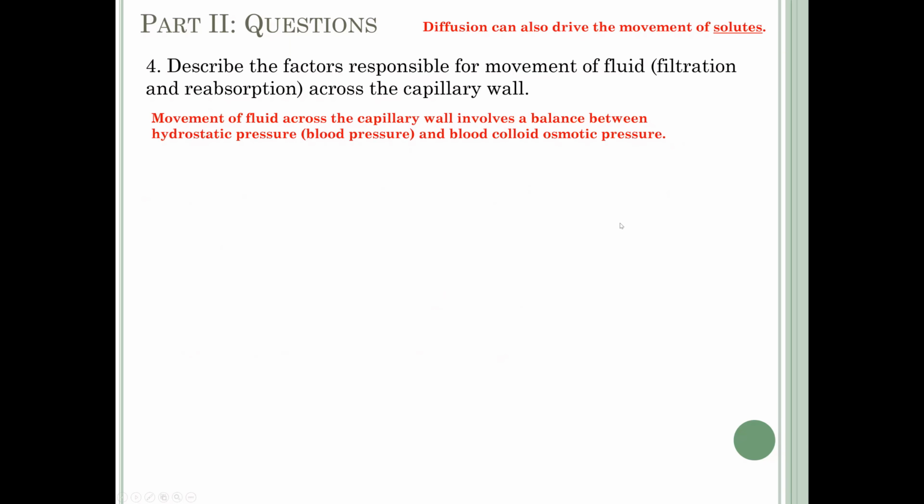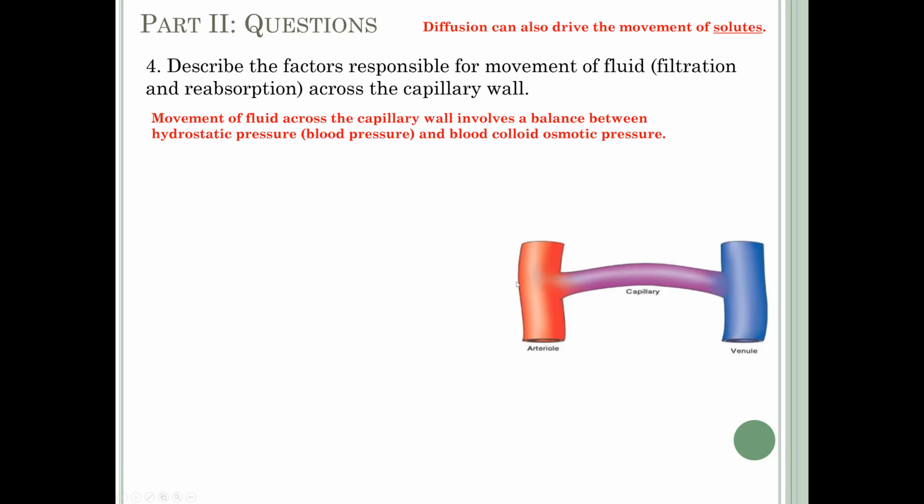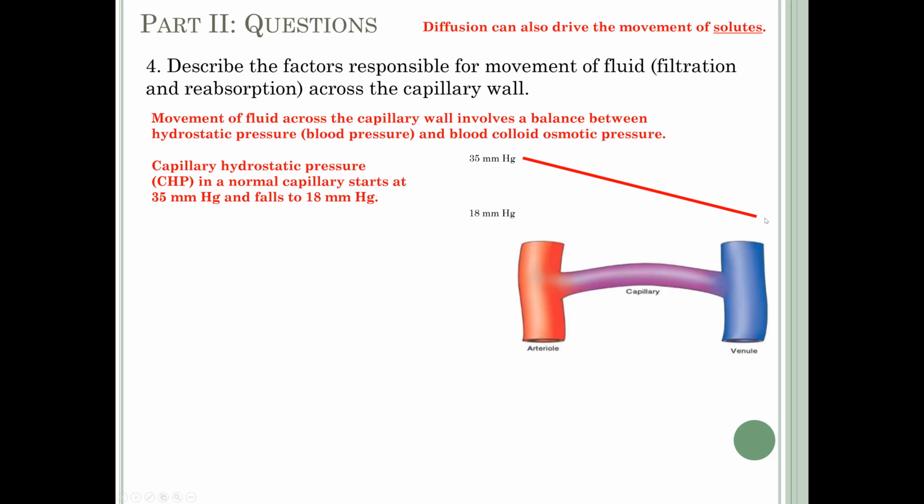So movement of fluid across the capillary wall involves a balance between hydrostatic pressure, which is the blood pressure, and blood colloid osmotic pressure, which is determined by the plasma proteins that are in the blood. So let's put a little picture of a capillary here. So we have our arterial, our capillary, and our venular. So capillary hydrostatic pressure, or CHP, in a normal capillary starts at 35 millimeters mercury on the arterial side and falls to 18 millimeters mercury on the venular side. So I'm putting a red line up here to represent our capillary pressure. So we're going from 35 on this side down to 18 on this side.